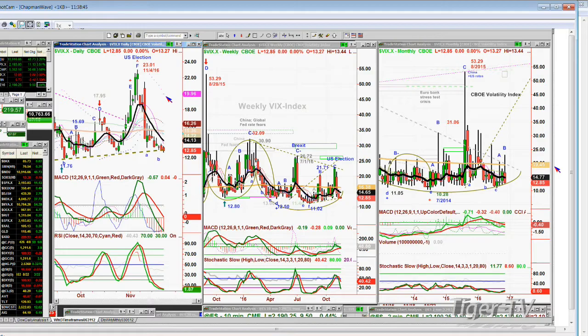VIX index at 12.85 after the peak F top. I tell you, this is a very interesting market. Basil Chapman, I'll be back straight after these important messages. Dow's up 48, S&P's up 11.